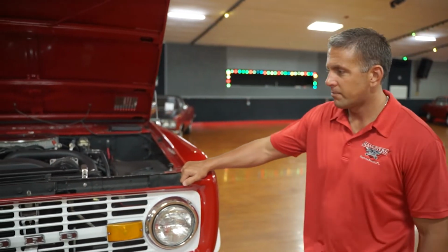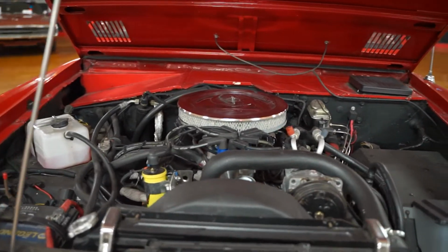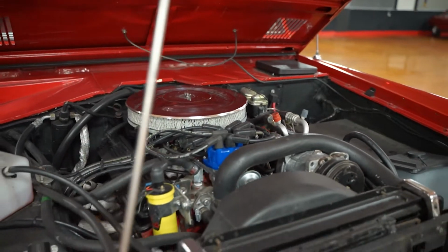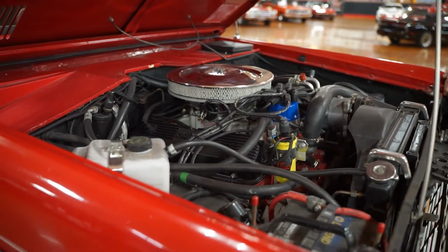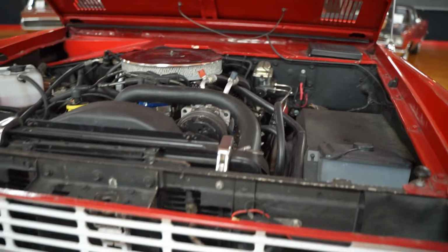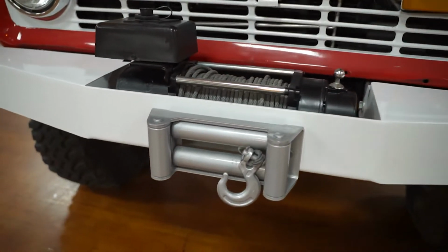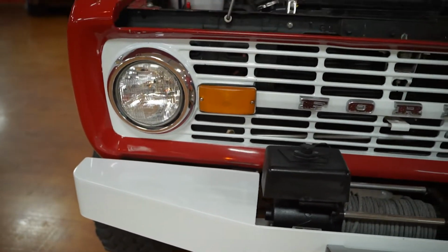Ford Broncos are extremely hot right now, and when we get one into our showroom, it's generally gone within a week, and this one will be no exception. 1974 Ford Bronco 302, red in color with white accents. You do have power steering and AC on this vehicle. No power brakes. You do have a winch in the front that is functional. This is a newer restoration for sure.